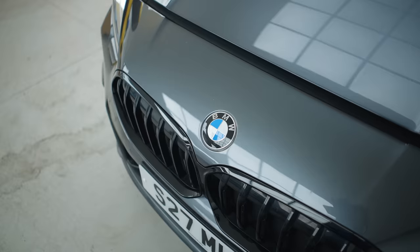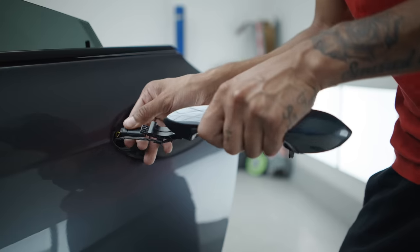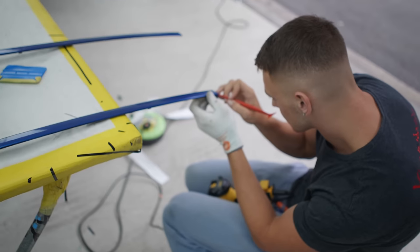Hey guys, Andrew from Yianni. We've got this 2 Series in going to a night metallic gloss blue. The twins are on it, stripping it. Kian and Naomi are wrapping bits. Let's go.